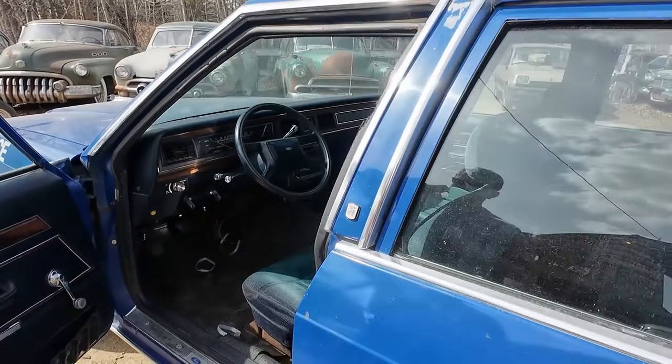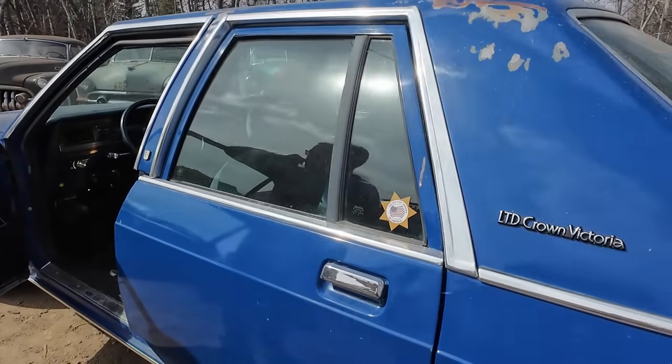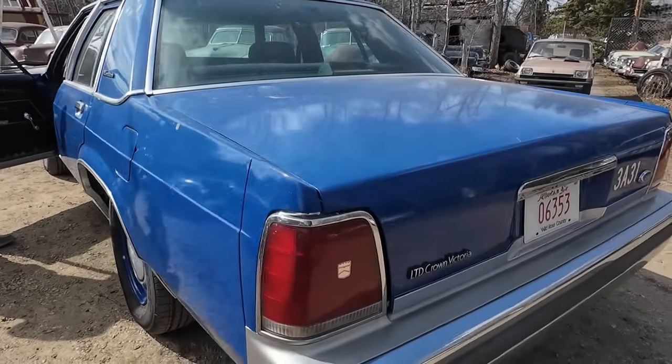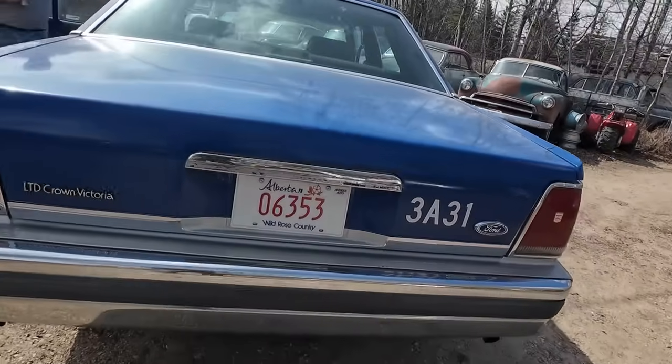I remember seeing Derry driving it a bit. Kind of a neat old thing. It's in really nice shape. It's mostly original paint, other than the doors.